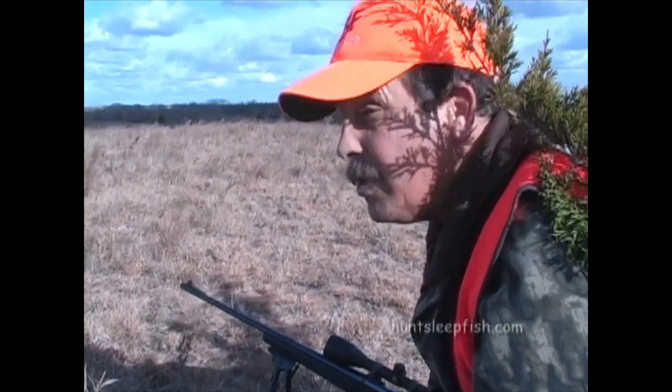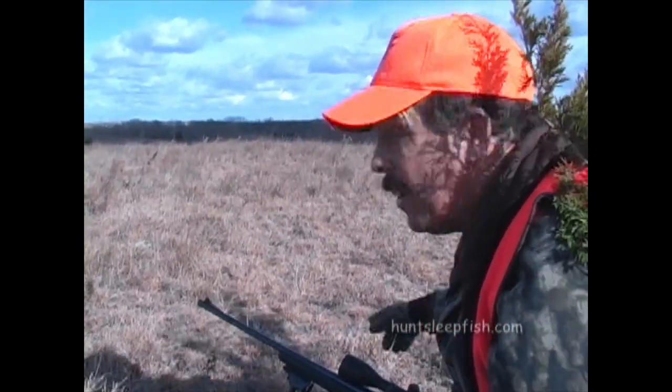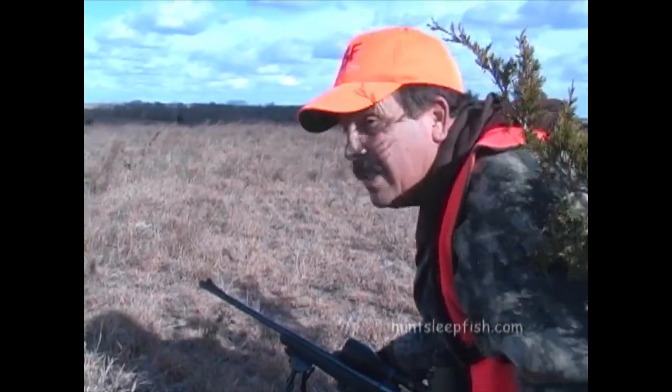We just seen a pretty nice buck come off of that wheat, running some does right here. We're going to sneak up on this ridge and see if we can get a shot over this ridge.